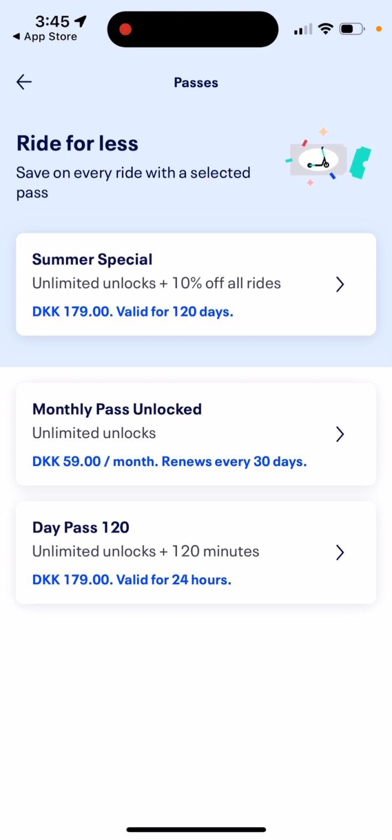So here you can get a summer special: unlimited unlocks plus 10% off all rides. You can get it for roughly $30. This is just their promotion, and it's valid for 120 days, so about 4 months, and you have unlimited unlocks plus 10% off all rides. Then there is a monthly pass for just 60 Danish crowns, so about $10, and then you have unlimited unlocks.